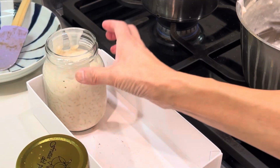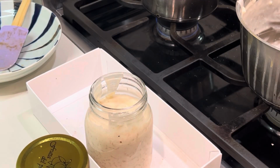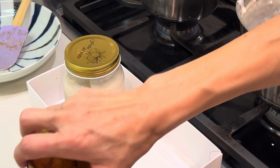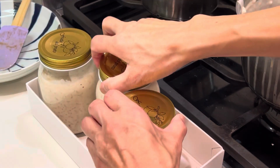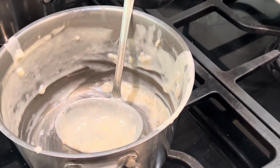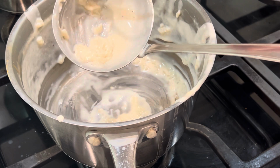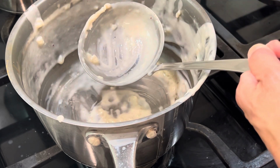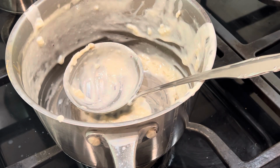Have a last look. This is it. It looks good. 3 bottles. Now you can take a look at this. See, it is very, very, very. It's a little bit too delicious for me.